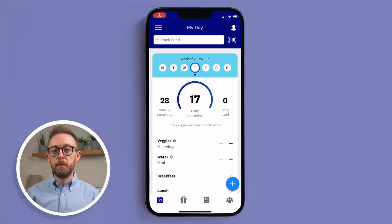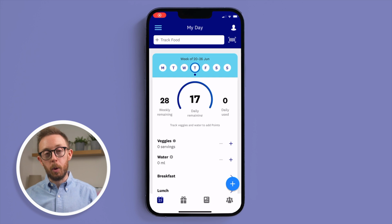On top of the daily points, we also get weekly and rollover points. Weekly are explained as an extra cushion for special occasions. Rollover allows us to add up to 4 unused daily points into our weeklies. I suspect the goal here is to encourage people to think about their total caloric intake over time and not get overly focused on a single day's eating, which is a key component of weight management.